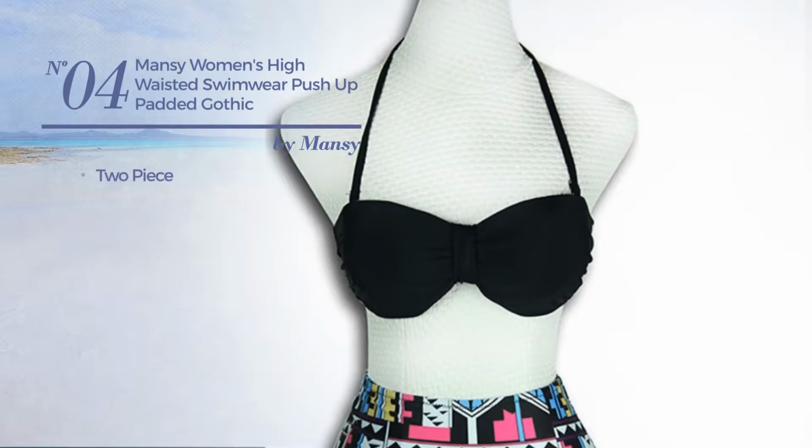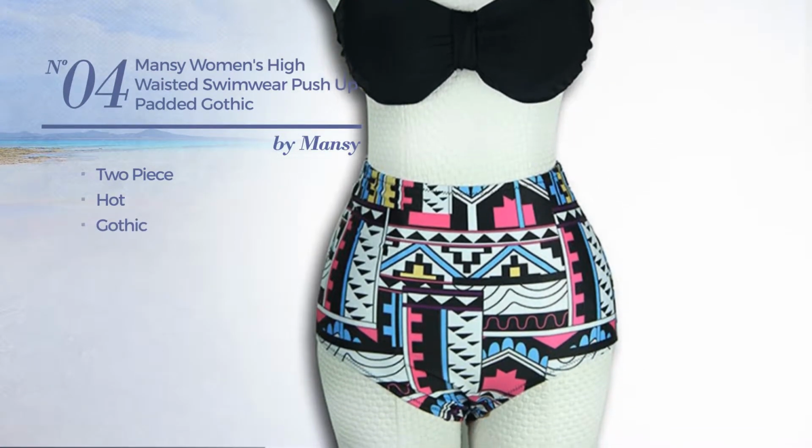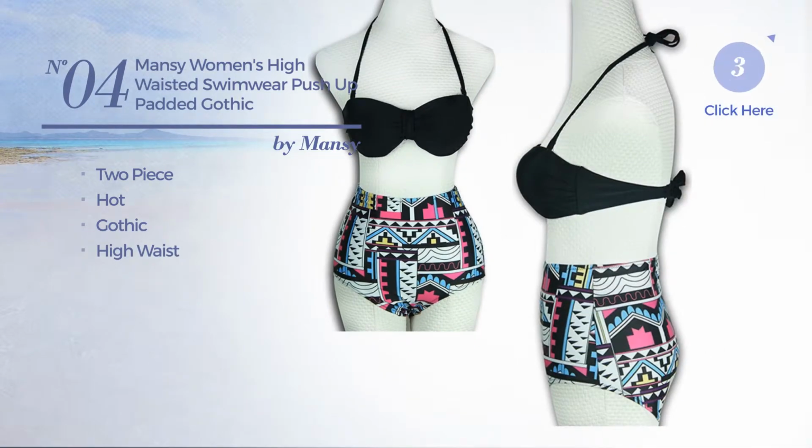Number 4, a two-piece swimsuit, featuring a hot Gothic inspired design, with a high waist. Available merely in black color.